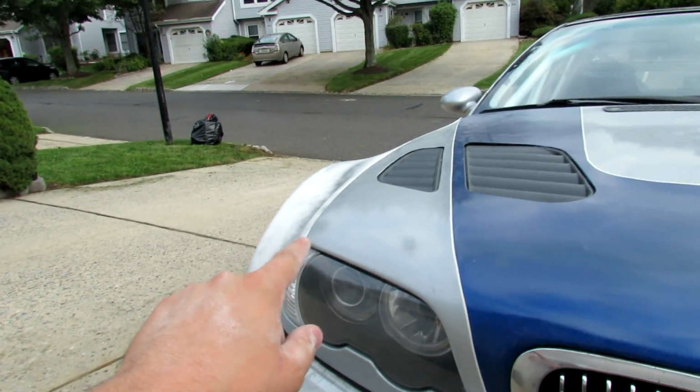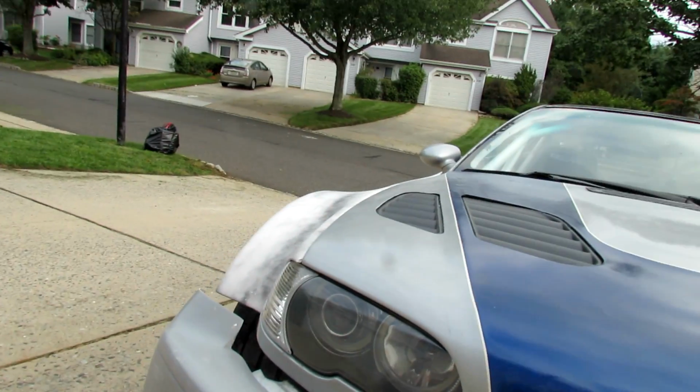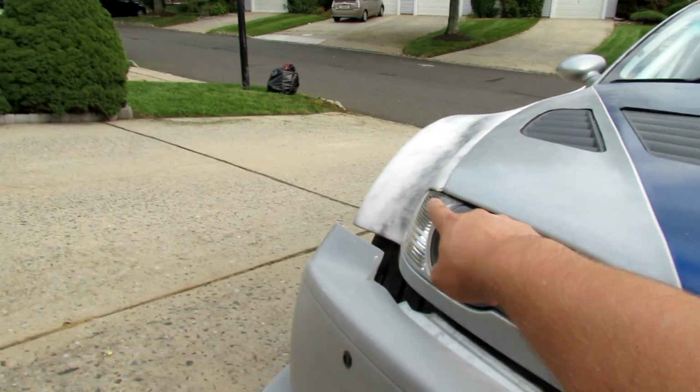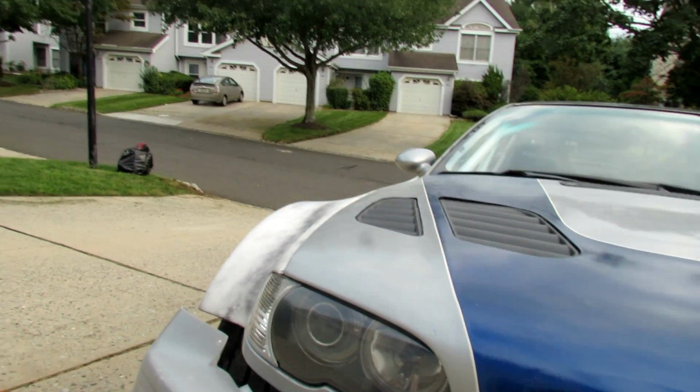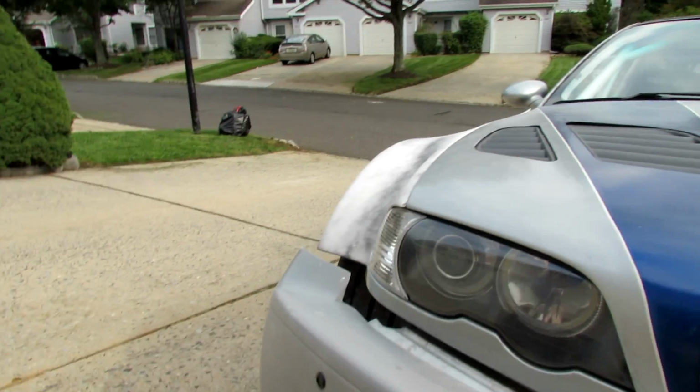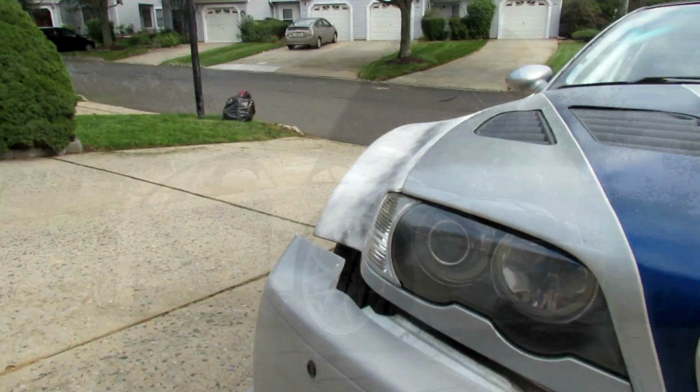Now I'm going to go ahead and work on mounting the fenders as close as possible to the hood. I'm not even going to bother fixing the chips on the edges yet. I'm just going to mount them first, drill the holes, get them secure so I can figure out what the hell is going on with this situation.